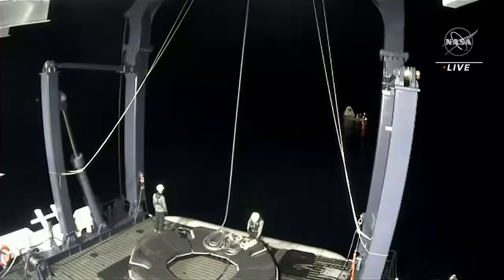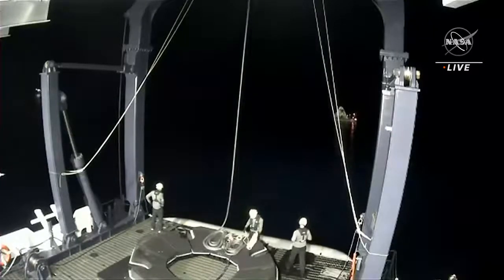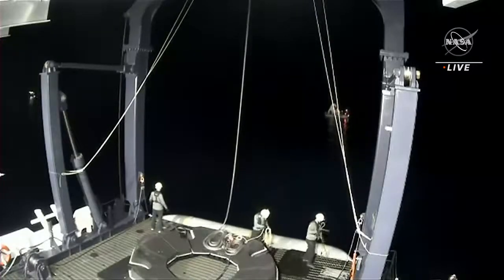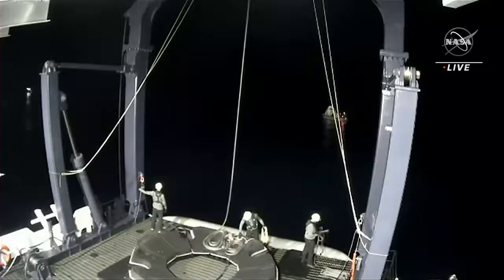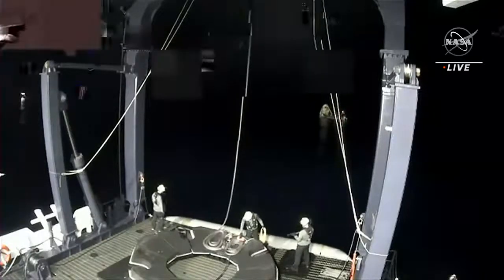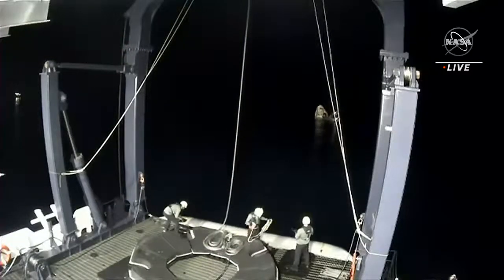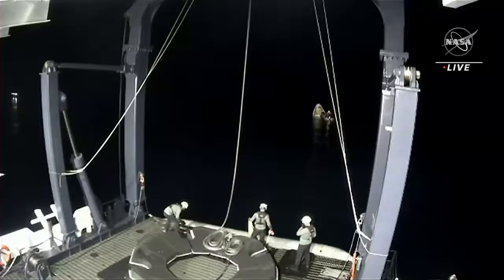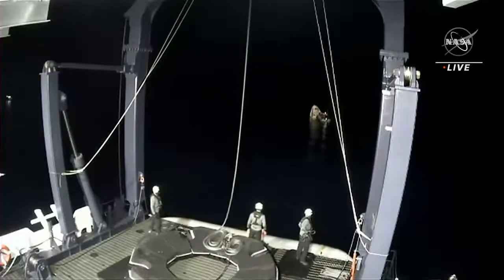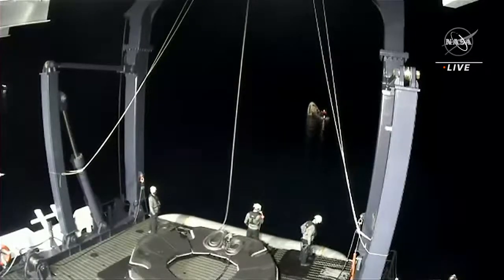See Crew Dragon Resilience within the frame of that hoist mechanism on Go Navigator. The report going out to the crew is that things continue to proceed nominally, and we can see that for ourselves as well. Go Navigator will continue backing up to Crew Dragon until it's close enough to attach those lines and hoist the spacecraft onto the nest there at the bottom of your screen.